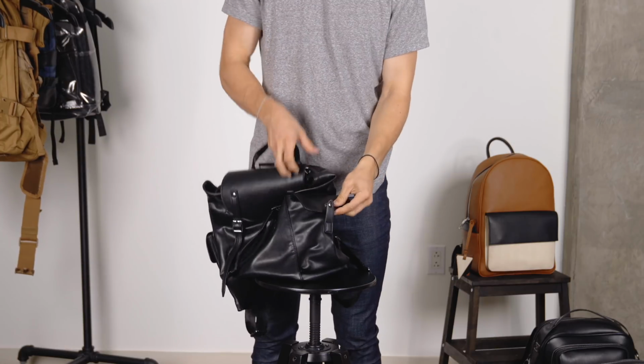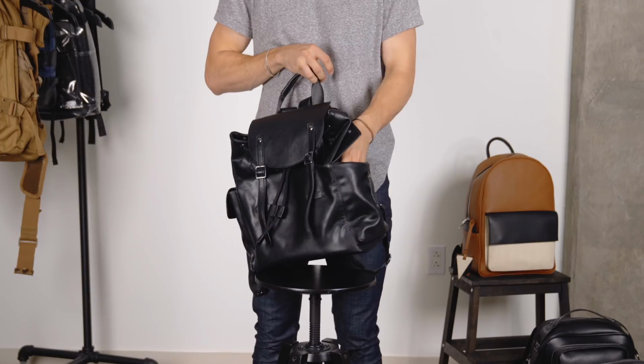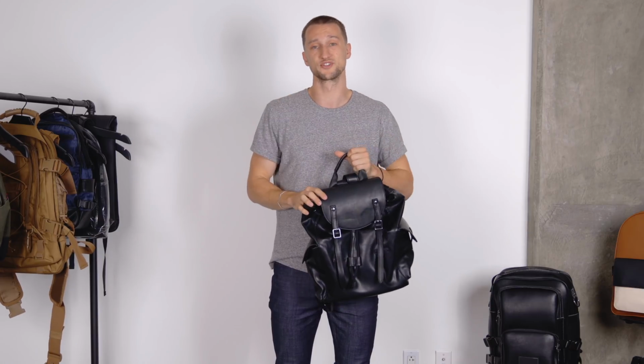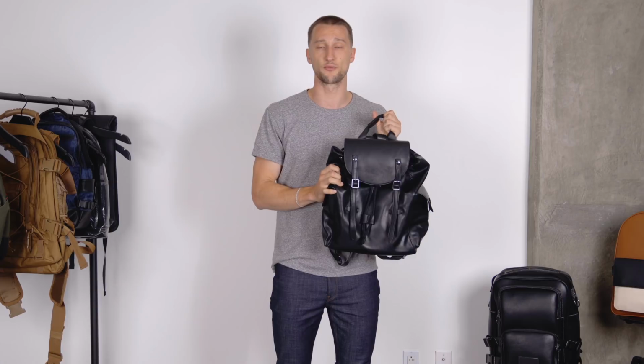You've got a couple easy access compartments on the side for smaller things like a portable charger, maybe even a can of Coke, like the small one, not a big one. And then inside it's just one large compartment with a couple of smaller pockets to put stuff away, so not the most functional, but this is definitely more of a fashion item.